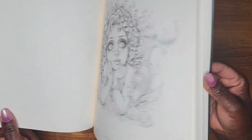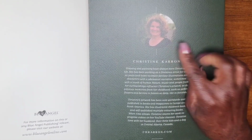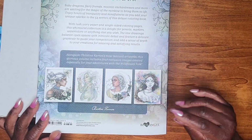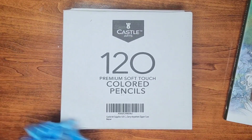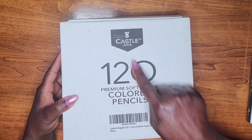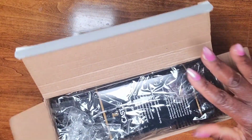So thank you, Christine. And I tell you, if you have not picked one of her books up, just like the Kirby books, every artist has their own illustration style, and I just love them all. It does not matter what style, but you can tell once an artist has put their heart and soul into doing something that they love. It does not matter if it's fantasy, if it's surreal, if it's pop, you will know. The illustrations are just so good in their own style. So I thank you.